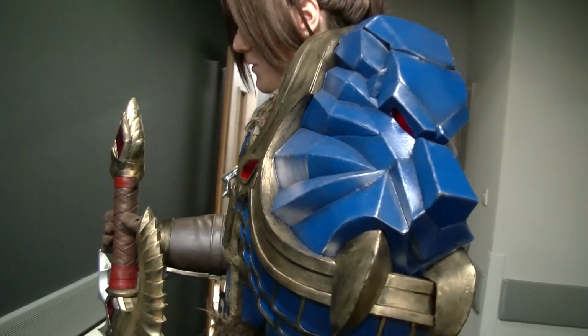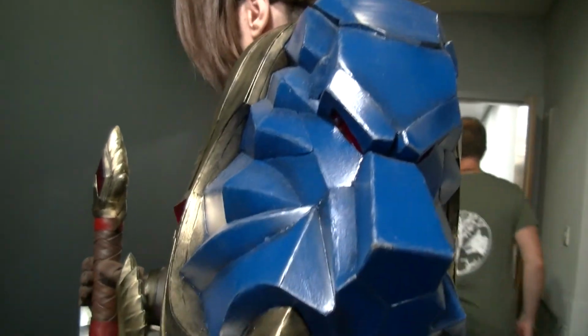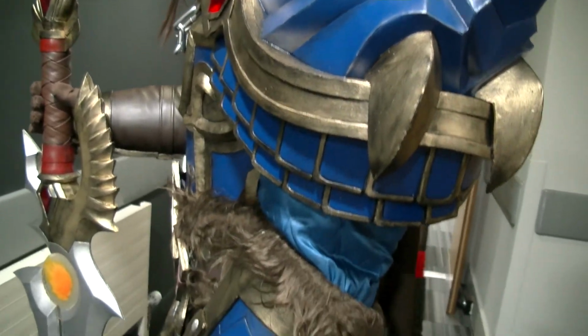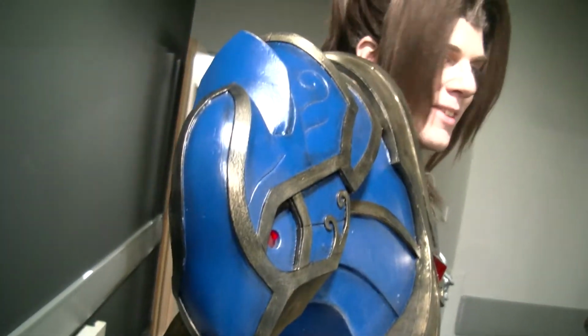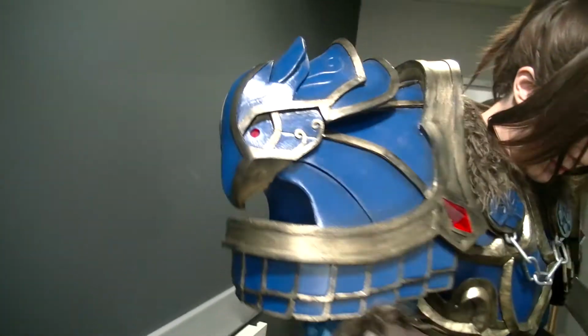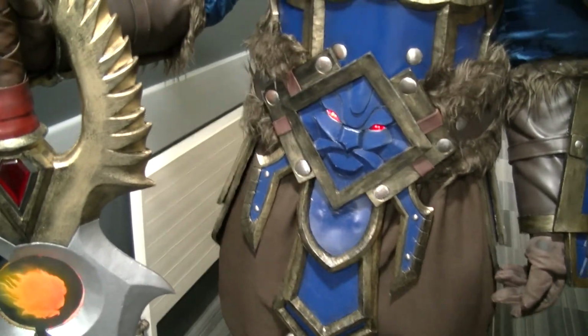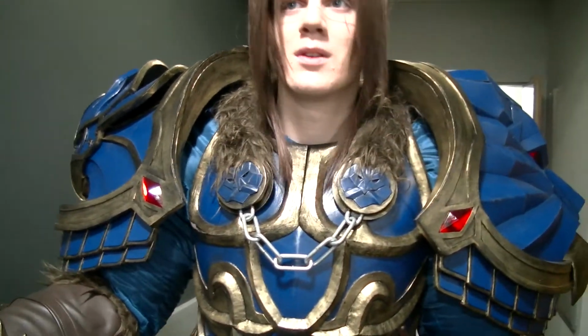Fantastic. Do you mind turning slowly for us so we can see all the detailing? The shoulders are both different, two different shoulders. They all have LEDs in the eyes too. Everything that has eyes has LEDs. And the other side is the bird, the eagle head. The knee pads and the belt also have LEDs in them. It's a bit bright in here, so it's hard to see, but it'll look really impressive on the stage, I suspect.